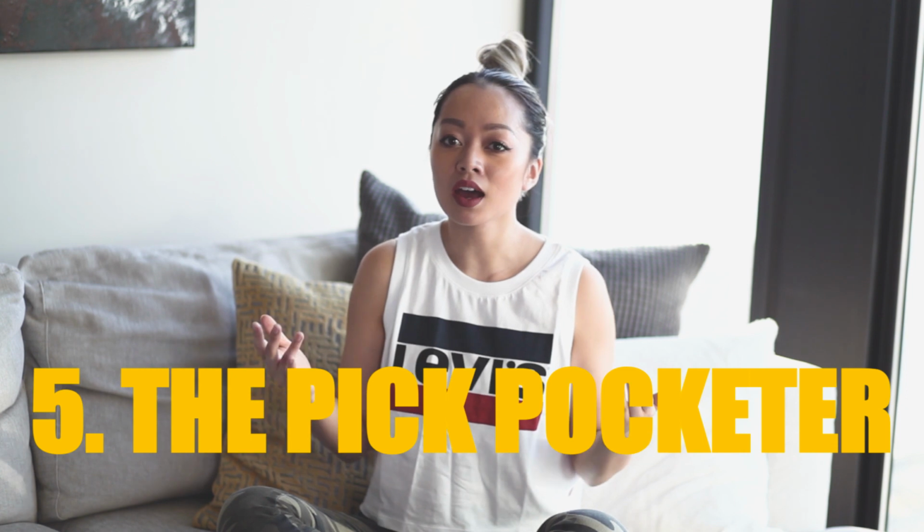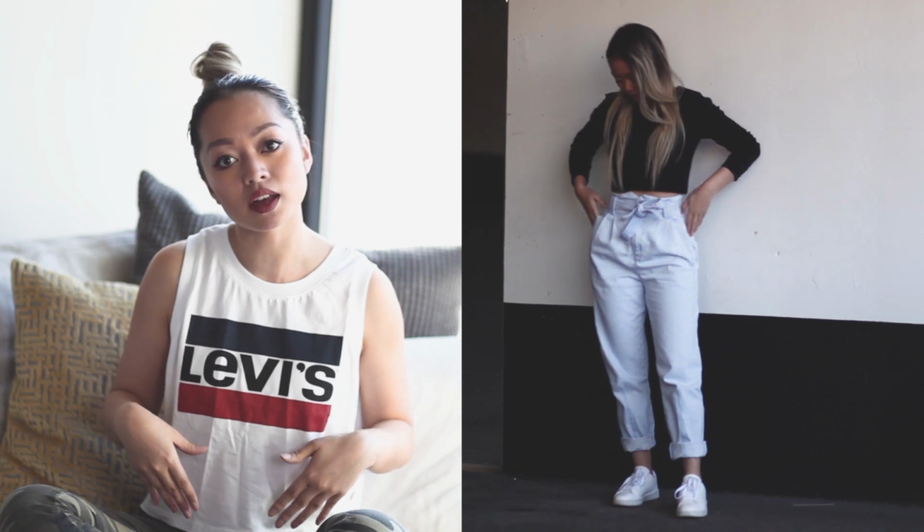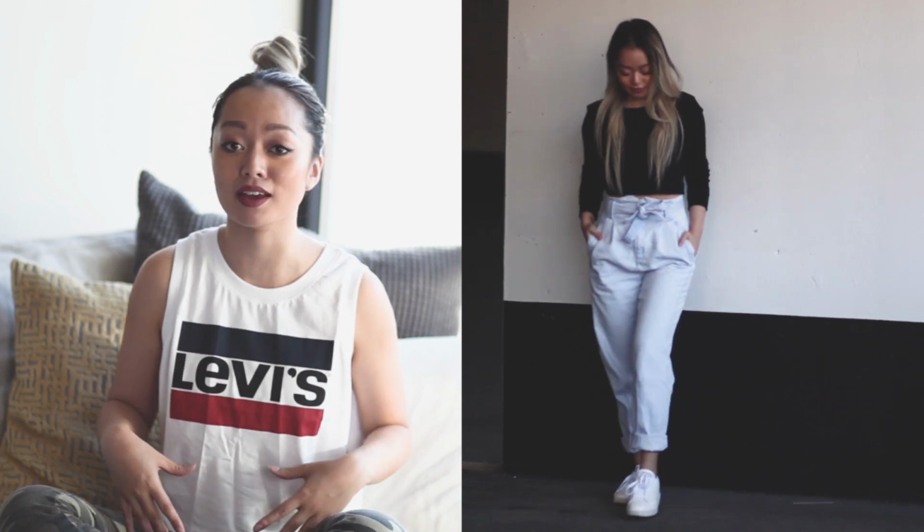This is why I like to buy everything with pockets, because I never know what to do with my hands. Like now, they're just all over the place. But if you have pockets, you just let your hands chill in the pockets and do your thing.